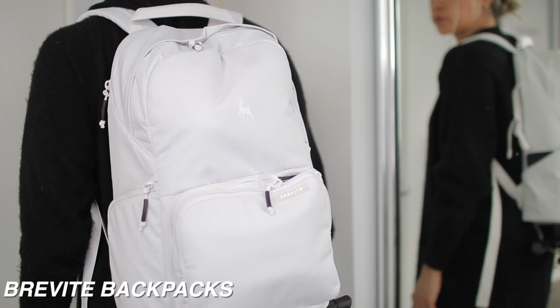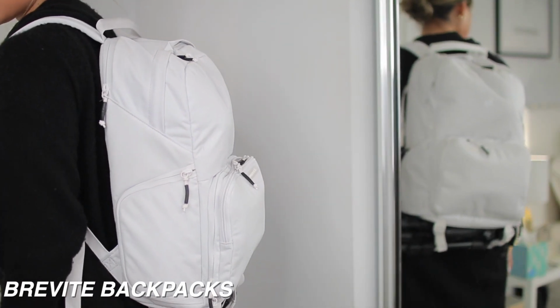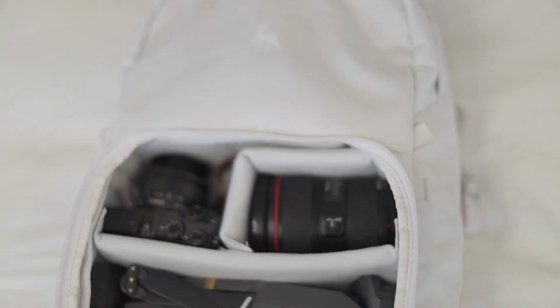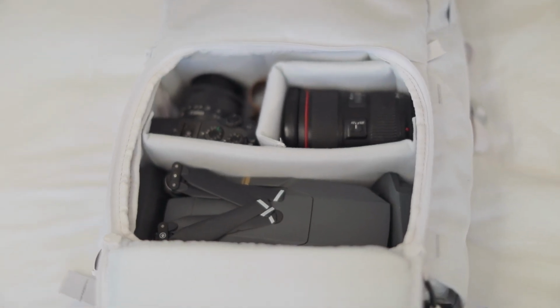I want to show you guys a bag that I just got for my equipment when I'm traveling, because I've come to find when I travel with all this equipment, it just flops around my bag, it breaks, it's just not good. So I got a backpack that is specially made for camera equipment. You can move these compartments around, put your vlog camera there, put your drone somewhere. You can move these around so your drone can go all the way there.